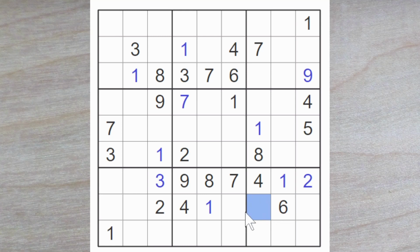Let's first look at this square here. It cannot be a 1, 2. It cannot be a 3. Why can it not be a 3, you ask? Well, because the 3 is blocking over here and the 3 is blocking over here. So one of these is pretty much forced to be a 3. Therefore, this can't be a 3, nor can it be a 4.